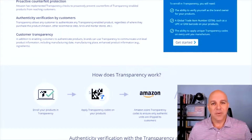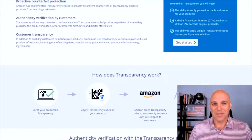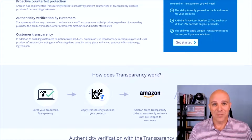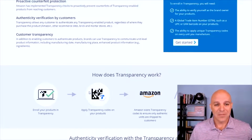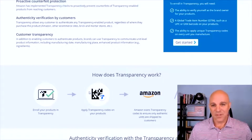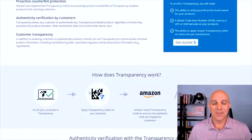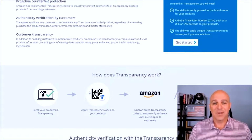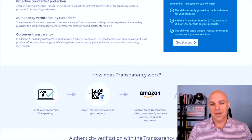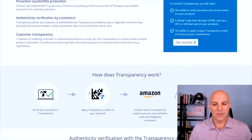And the agreement that you're making with Amazon when you do this is that you're going to apply it to every single product that you manufacture, regardless if you're going to sell it on Amazon or not. So if you have some of your stock going to eBay, some you're going to sell on your own website, some you're going to sell on Walmart.com, Amazon's just asking that you apply this code to every single one because that's going to help you thwart counterfeit product, and we'll talk about how that works in just a second too, why they're asking you to do that.